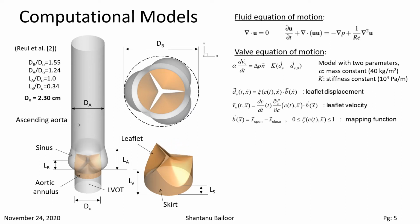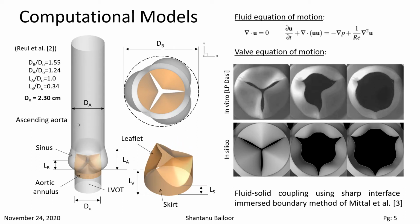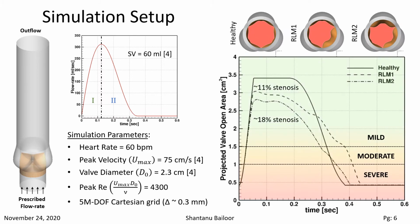Aortic stenosis is induced by increasing leaflet stiffness over its baseline value, and leaflet mode shapes can be controlled by tuning a shape function to mimic observed leaflet motion from in vitro experiments. Finally, the fluid and structural subsystems are coupled using a sharp interface immersed boundary method. Flow is driven through the aorta using an analytic flow profile based on physiological flow measurements. The aorta lumen is discretized using a Cartesian grid with approximately 5 million grid points and a peak resolution of 0.3 millimeters. Of the 28 simulations, I will use hemodynamic differences between three baseline cases to motivate data-driven analysis.